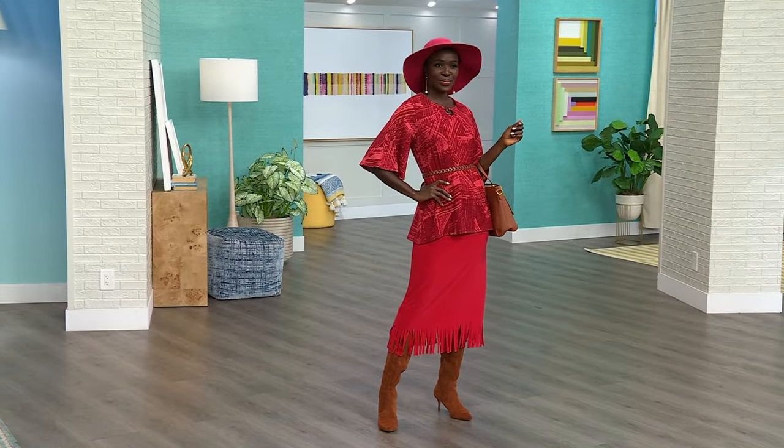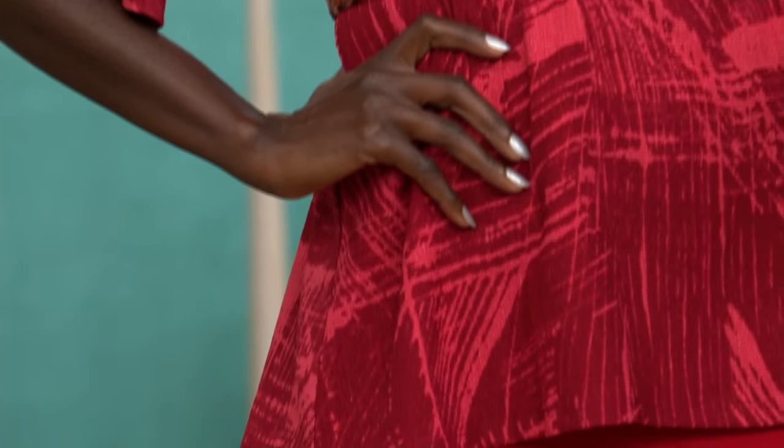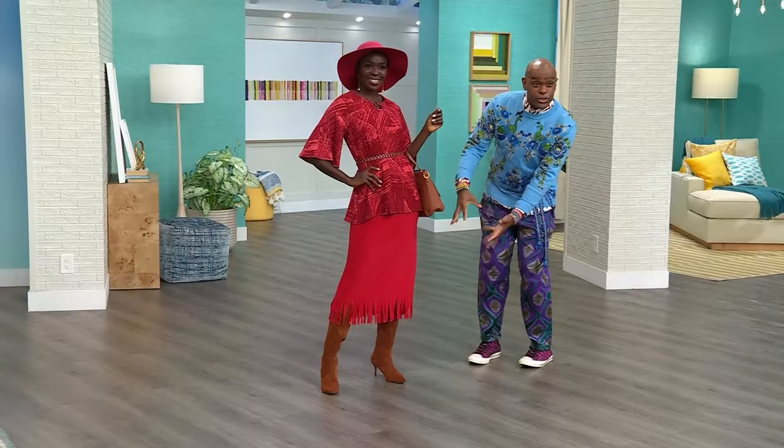Look at Diana. Oh, she came out in the fringe skirt. Isn't that awesome? Oh, wow. And I love this because this is how our girls do it, Tamara. They love to mix and match. So they'll take our blouses and put it with something from our other collections with the fringe and get a whole different look.